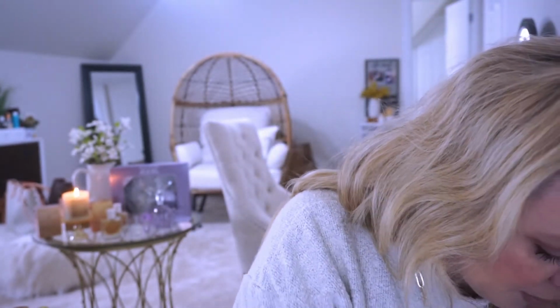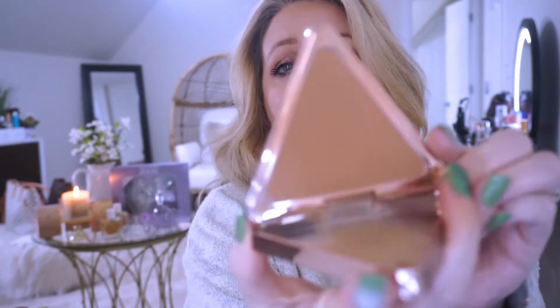But these can get a little pigmented, okay? Alright, so I do want to mention a bronzer. Of course, you know the brand, the Love Yourself brand, the bronzer. This is an amazing bronzer, you guys.